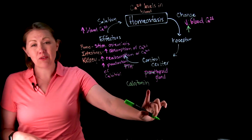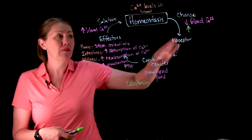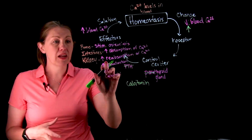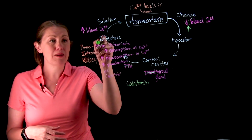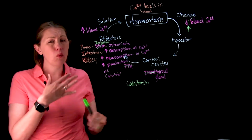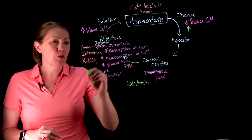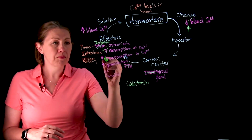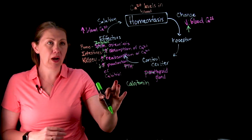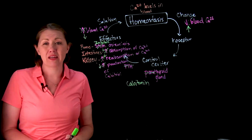Now, calcitonin, the trick I use on this is calcitonin, tone it down. So cal, I hear calcium, tonin, tone it down. You have too much, tone it down, go sit in the bone, think about what you're doing. So here we're just going to do the opposite of everything. Instead of stimulating osteoclasts, you're going to inhibit them. Now, you don't need to stimulate osteoblasts, the builders. They're always working at their base rate in the background. Your intestines, you don't need to increase absorption. You're actually going to decrease absorption of calcium. Your kidneys, you're going to decrease reabsorption of calcium and decrease the production of calcitriol. That will overall result in a decrease in blood calcium levels, getting you back into homeostasis.